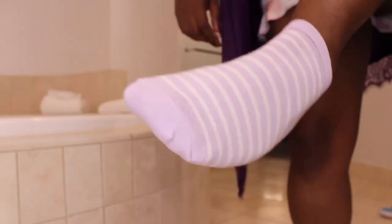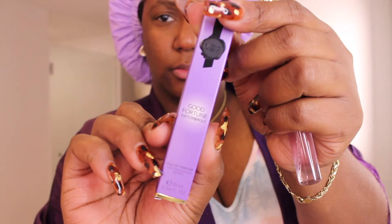I don't sleep in socks, though, but for the time being, because I'm about to read my daily devotion. So this is the new perfume from Victor Good Fortune. Just came out. It's purple. Since my legs are out, it's exposed. It's great.